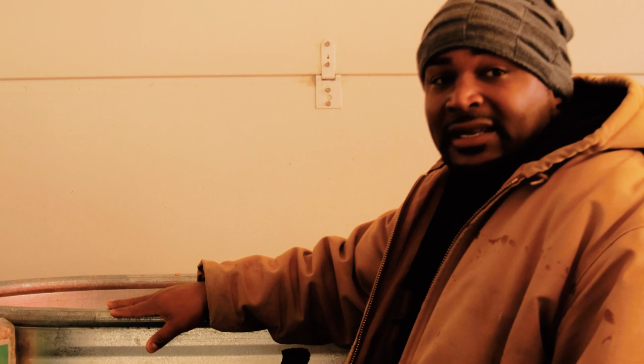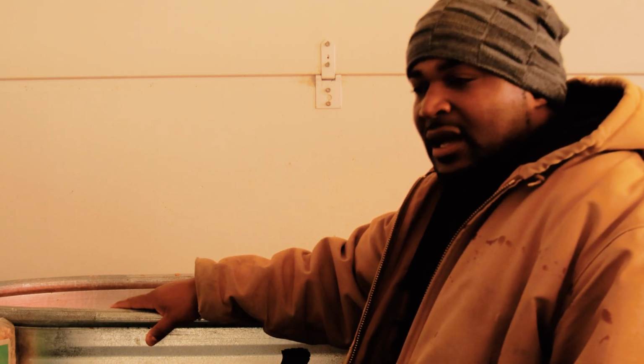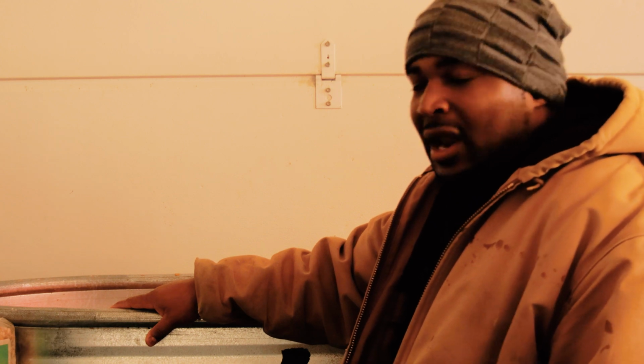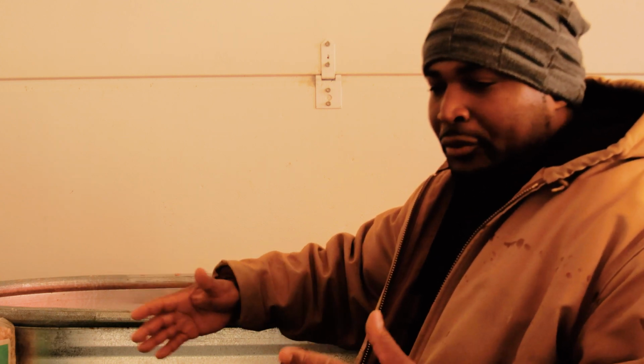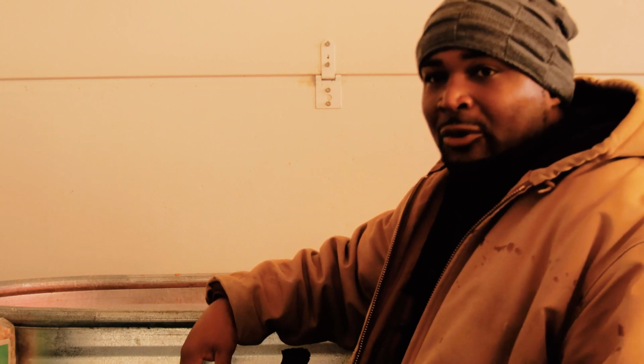We're going to be getting our 25 Rhode Island Reds today. The post office already called me and said they're ready to be picked up, so I'll be heading there shortly. But I wanted to give you guys a brief intro of what it takes to set up a brooder if you're new to raising chickens.